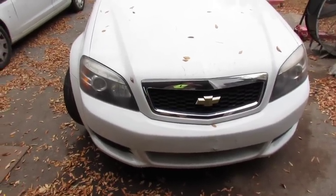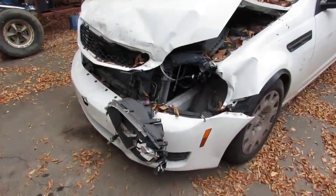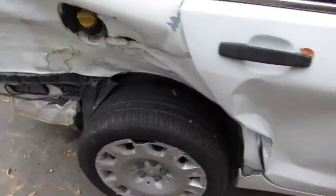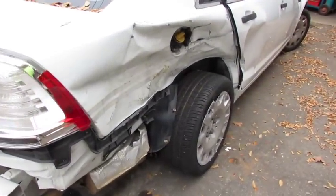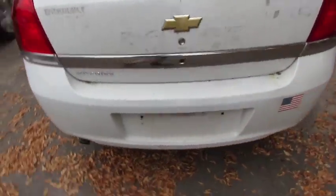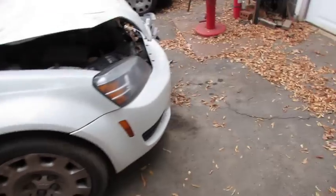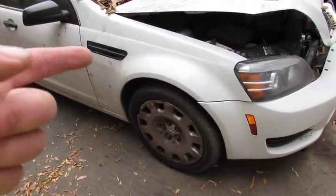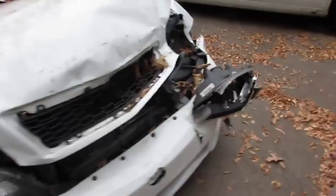Alright, you can see what we got here. We got this one that's good in the front. We got this one that's not good in the front. This one's a 2014 with 100,000 miles. It's smashed up right there, but still runs good. And this one's a 2017 with 47,000 miles. So I'm going to fix this one up and probably sell it, because as much as I like this thing, I got too many cars. You know how it is.